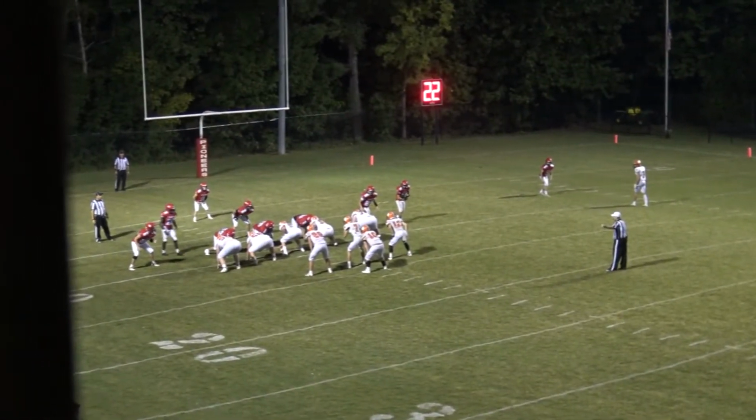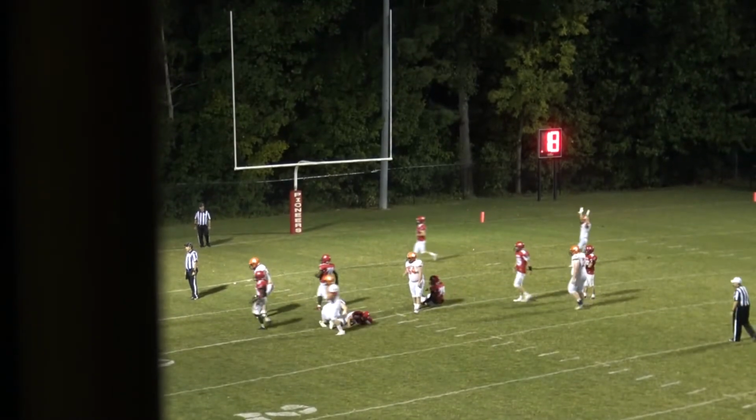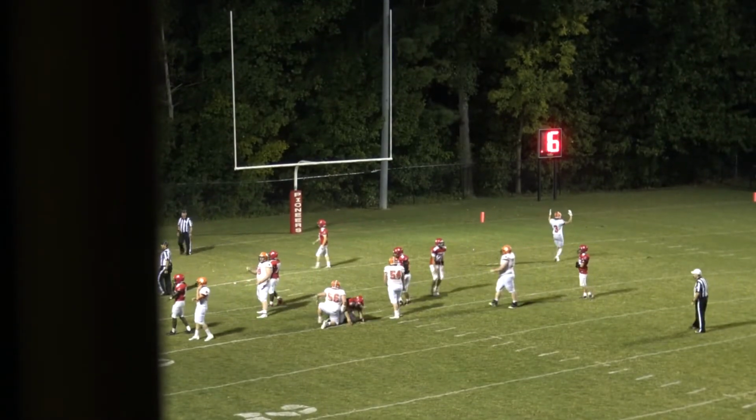10-yard line of Lebanon. And this one's run to the left, and he's in for a touchdown.